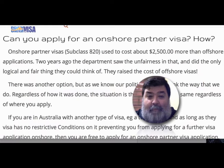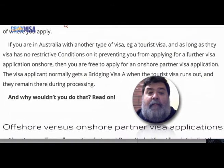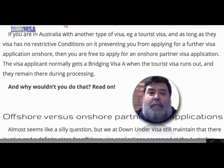Now, there was another option, obviously, but as our politicians don't think the way that we do, that's what happened. So regardless of how it was done, it now costs the same regardless of where you apply. So if you are in Australia with another type of visa, for example a tourist visa, as long as that visa has no restrictive conditions preventing you from applying for a further visa onshore, then you are free to apply for an onshore partner visa.